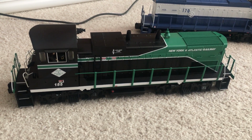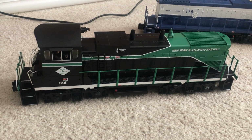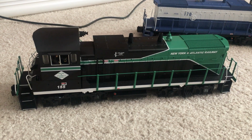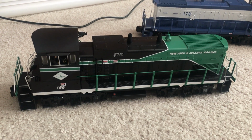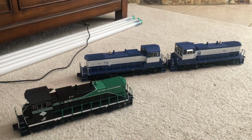It's an interchange between the New York and New Jersey Railway over at Bay Ridge Yard. And the engineer and the brakeman are taking a cut of cars back from Bay Ridge to Fresh Pond. Very realistic. MTH hit a home run with these.